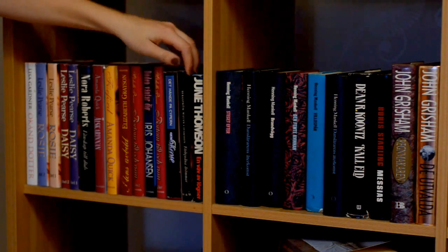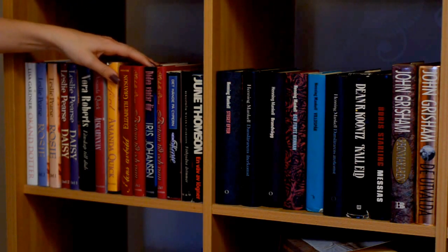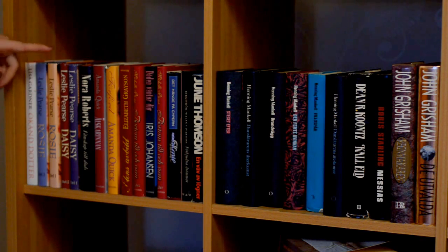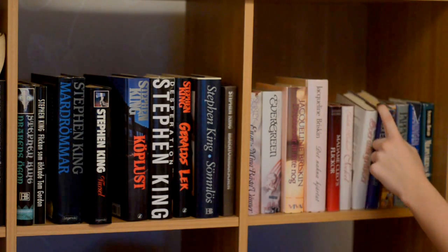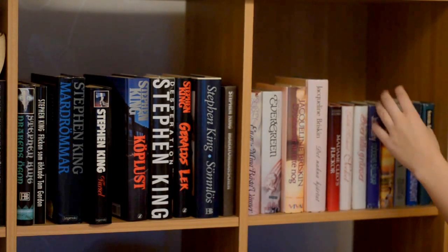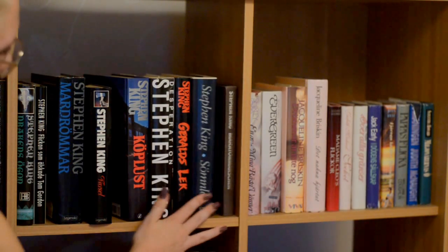Well, here are my mom's books, pretty much. June Thompson, Iris Johansen, Amanda Quick, great name, Nora Roberts, Leslie Pierce. So we only have the top shelf left, and there aren't many fun books left, to be honest. There are some Jacqueline Briskin, I have no idea who that is, Joan Dahl. I have actually no idea who these authors are. We have some more Stephen King, of course.